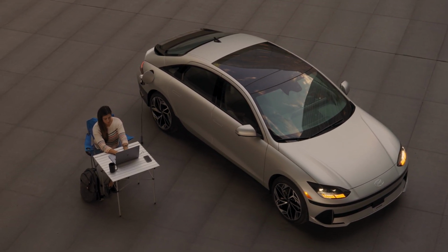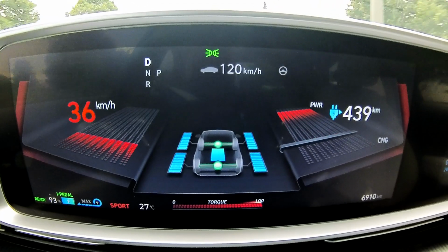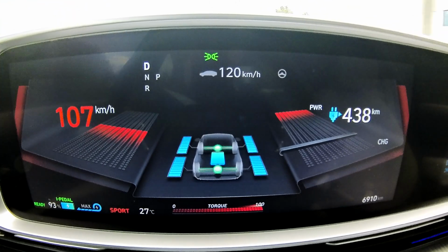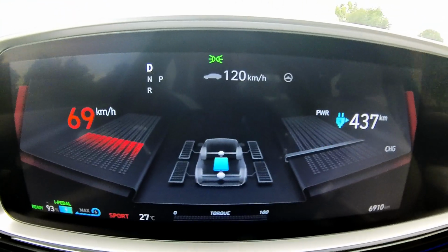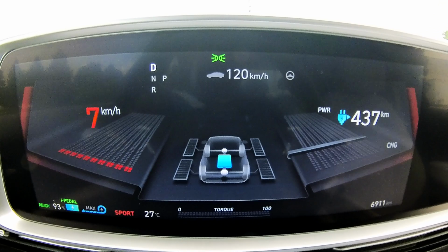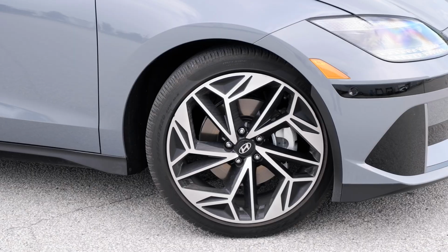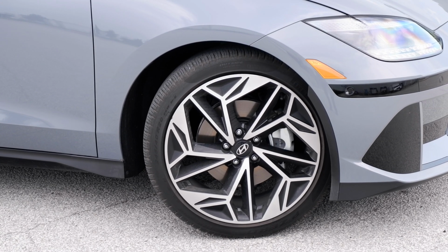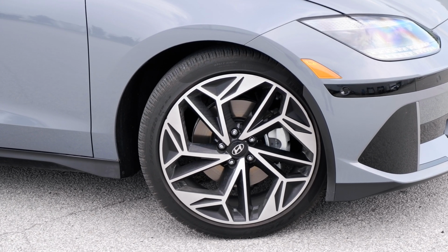Without being too crazy, 0 to 60 miles per hour comes in 4.4 seconds, 0 to 100 kilometers an hour comes in 4.8 seconds. The reverse procedure from 100 kilometers to 0 takes about 43 meters, and from 60 to 0 takes about 124 feet. So the brakes are also quite good.